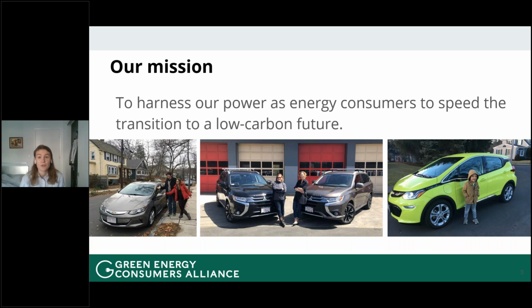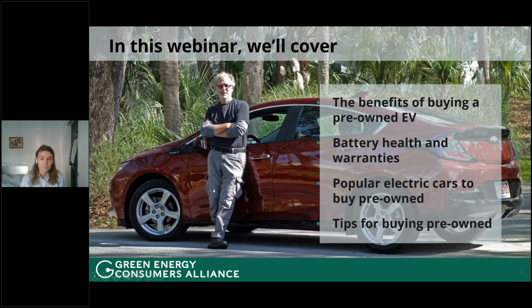For a long time, we've been working on how to make electric cars more accessible. For a lot of consumers, that means making that upfront cost as low as possible so that as many people can take advantage of all the benefits of going electric as possible. I'm really excited to be able to talk about pre-owned electric cars today because they make all the benefits of going electric really possible to achieve for a lot of drivers.